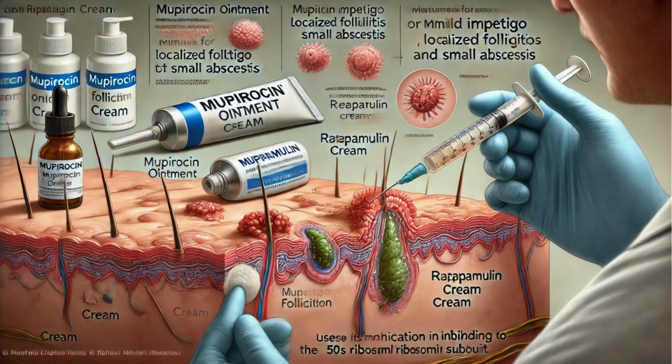Topical treatments, the first line of defense. Mupirocin ointment, 2%. Indication: mild impetigo, localized folliculitis, and small abscesses. Dosage: apply a small amount to the affected area 3 times daily for 5 to 10 days. Mechanism: inhibits bacterial protein synthesis by binding to isoleucyl-tRNA synthetase.